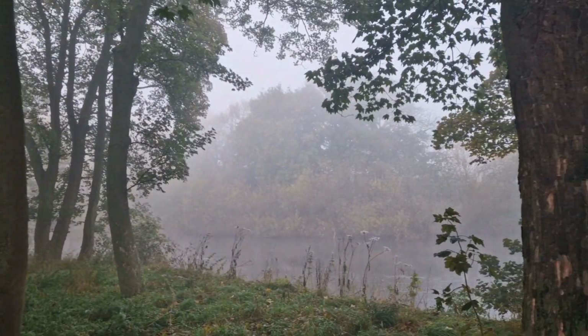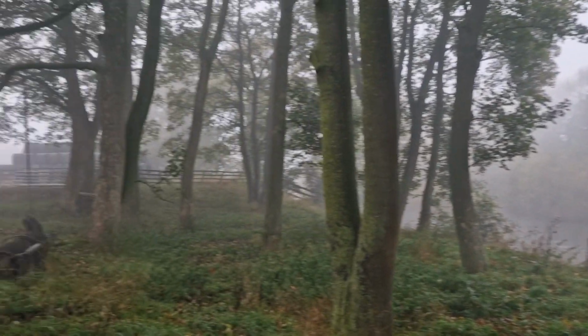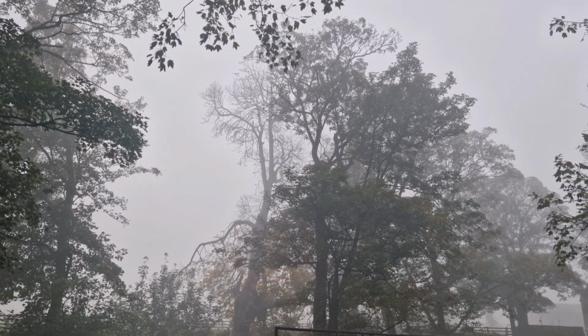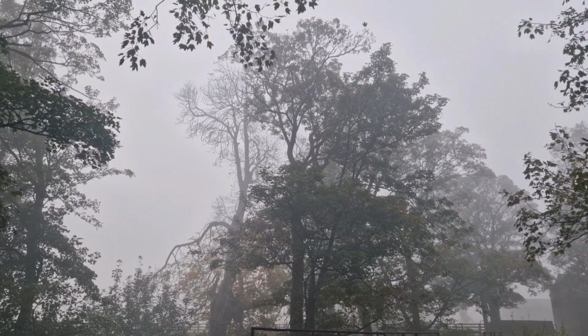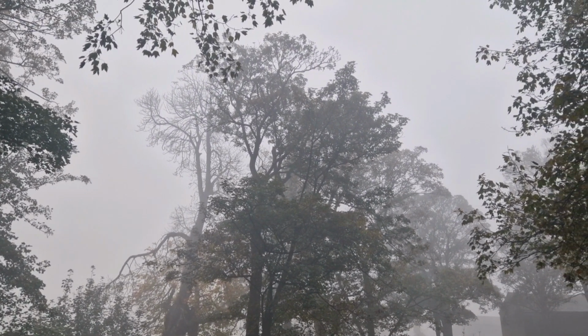Got a nice little river down there. They normally land up in that tree there, dead ahead, and just over to the right a bit. So I'm gonna have to sit here, freeze, and see what lands in. Wish me luck, guys.